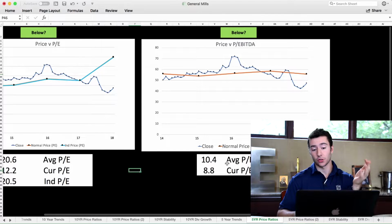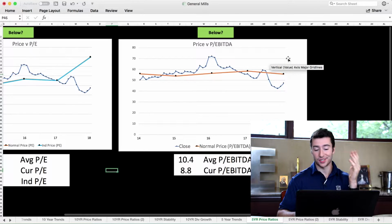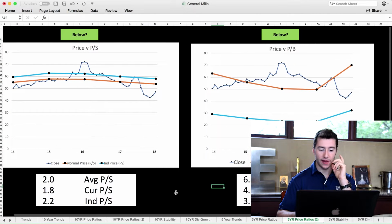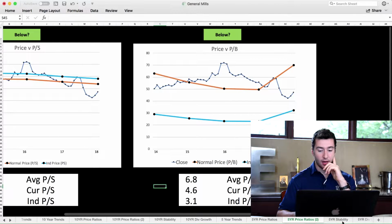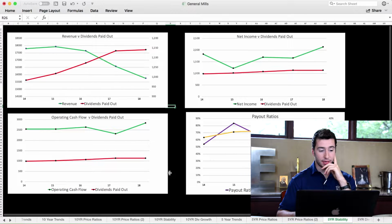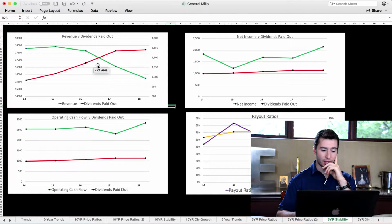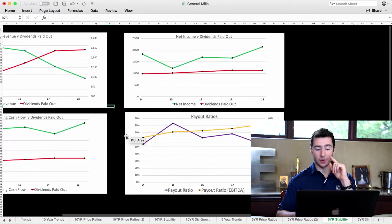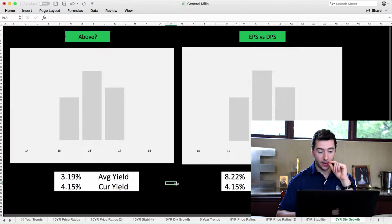Price to EBITDA, they are trading below that colorful line, which suggests they're undervalued in that sense. Price to sales a little bit undervalued, price to book a little bit undervalued. Love to see that combination. But unfortunately, this green line is revenue. That has been decreasing. Net income has been increasing. Operating cash flow has been increasing a little bit, which I do like to see. And payout ratios have been increasing.